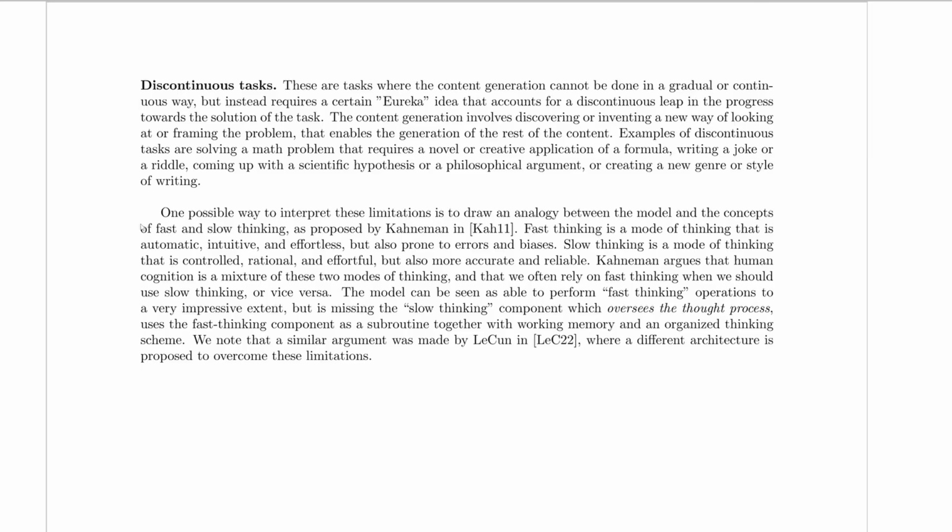The authors make what I think is a pretty apt analogy to Kahneman's model of fast and slow thinking. These are roughly described by saying that fast thinking is a mode of thinking that is automatic, intuitive, and effortless, but also prone to errors and biases. Slow thinking is a mode of thinking that is controlled, rational, and effortful, but also more accurate and reliable. The idea here being that GPT-4 excels at this form of fast thinking, but really lacks when it comes to the ability to think slowly.